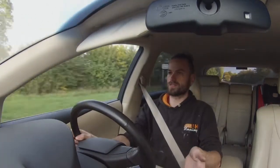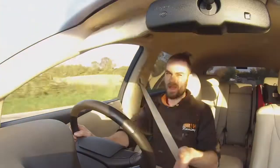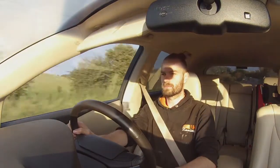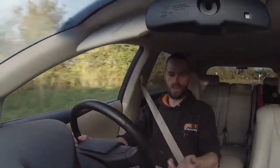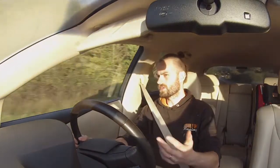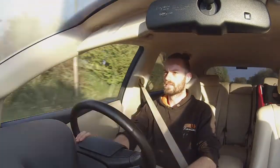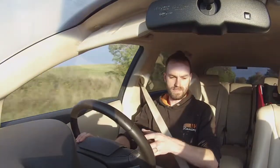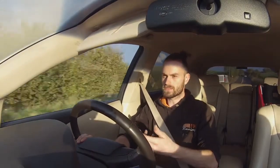I've just put new tyres on this, gone for the Toyo Proxys, had Bridgestones on before, they perished quite bad, so I've got some brand new Toyo Proxys, very, very quiet in the cabin. Just a really nice, smooth, quiet car.